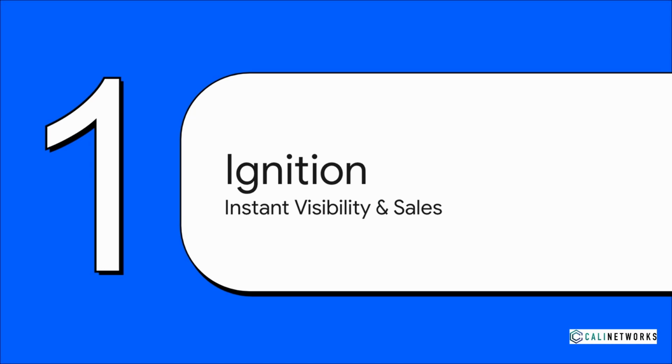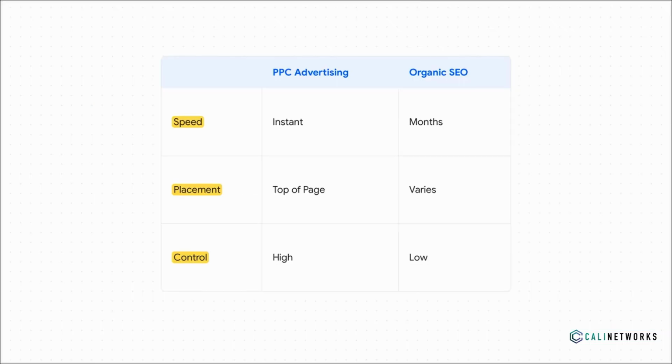First up, section 1, which I call ignition. This is all about that initial, powerful burst of energy, getting your business off the ground or launching something new with results you can see almost immediately. Now, the best way to understand PPC is to compare it to its well-known cousin, organic SEO. Think of SEO as the marathon. It's absolutely vital for your long-term health. You have to do it. But PPC is the sprint.